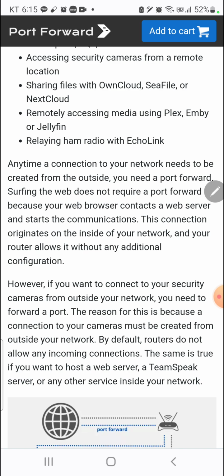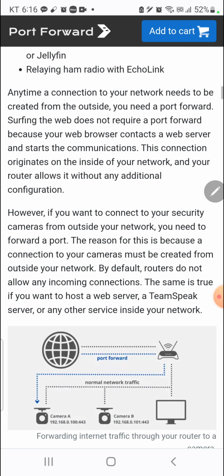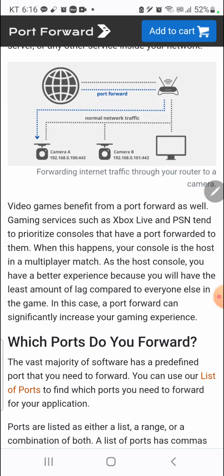Surfing the web does not require a port forward because your web browser contacts a web server and starts the communication. This connection originates on the inside of your network, and your router allows it without any additional configuration. However, if you want to connect to your security cameras from outside your network, you need to forward a port. The reason for this is because a connection to your cameras must be created from outside your network. By default, routers do not allow any incoming connections. The same is true if you want to host a web server or TeamSpeak server or any other device inside your network. Port forward.